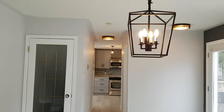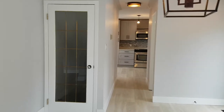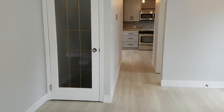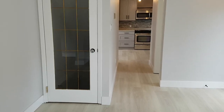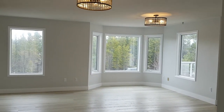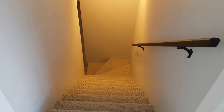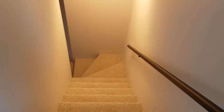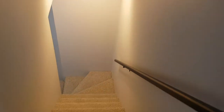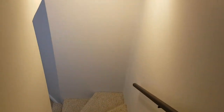So we're back in the formal dining room and we're gonna go check out the bottom floor now, which is completely done. Double attached garage. Remember I mentioned that there's in-floor heating throughout the home, including the garage. All right, let's go. And the bottom floor is gorgeous. All right, the lights are on, let's go. Awesome.